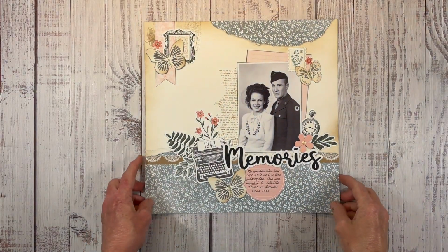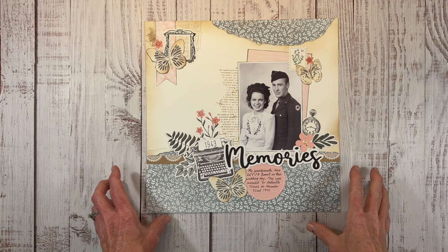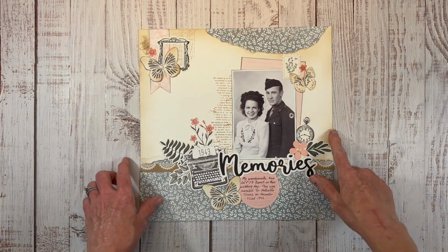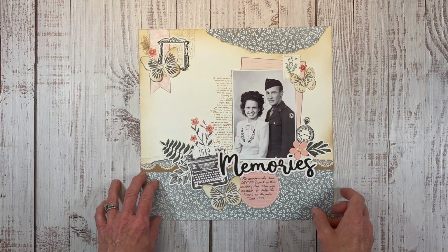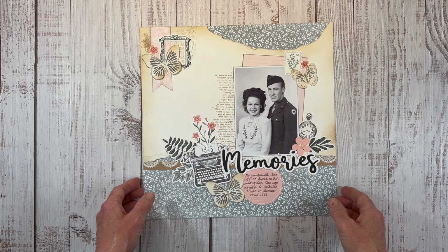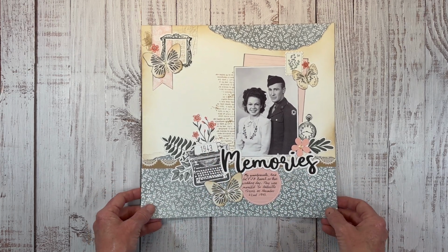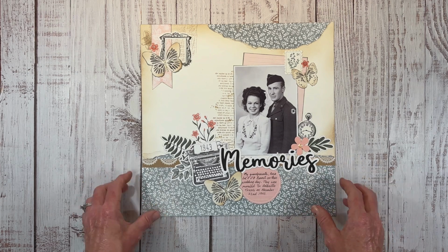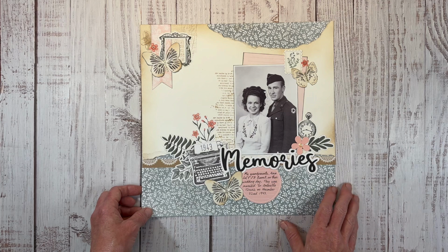This first layout features the Cosette Collection from Close to My Heart, and I wanted a vintage feel, and I think that I achieved that with the distressing here on the edge and just this worn text stamp, little paper tearing. And this is a photo of my grandparents on their wedding in 1943, so I definitely wanted to capture that vintage look. You're going to see a lot of this in the upcoming layouts.